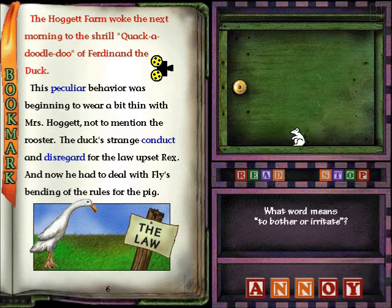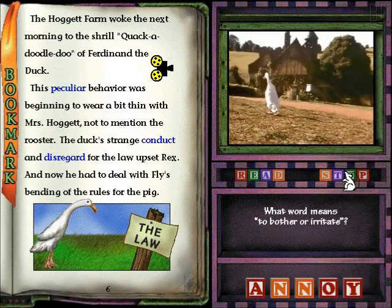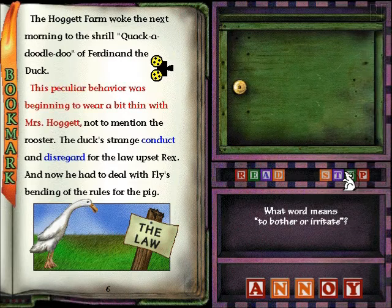The Hoggett farm woke the next morning to the shrill quack-a-doodle-doo of Ferdinand the duck. This peculiar behavior was beginning to wear a bit thin with Mrs. Hoggett, not to mention the rooster. The duck's strange conduct and disregard for the law upset Rex, and now he had to deal with Fly's bending of the rules for the pig.